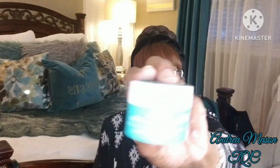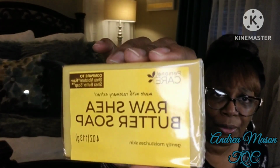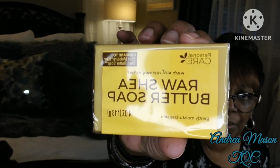The fan is blowing it, y'all. I can't feel that. And I also got some edge wax. I love that stuff there. This is really good. It really works on your edges. But y'all, raw shea butter soap. I will be using this in the morning. Yes, ma'am. I'm 23 minutes in, y'all. It's a long video, but I owed y'all one, so I'm giving y'all two in one.